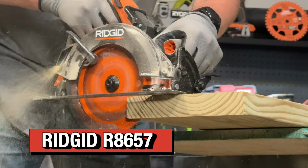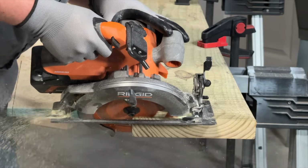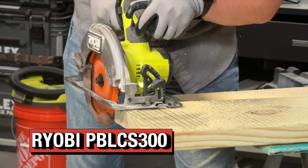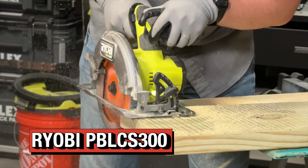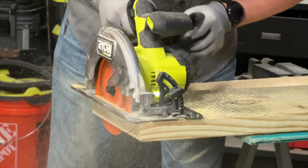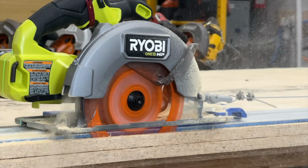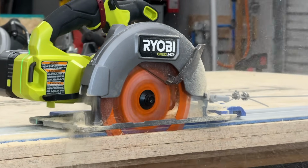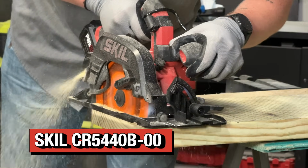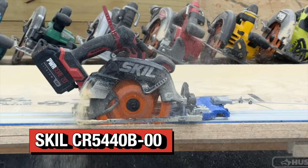Ridgid's best 7¼ inch offering comes in the form of its R8657, which we tested with their 8 amp hour max output battery. On the other side of the aisle, literally, it's on the other side of the aisle in our Home Depot, Ryobi represents the DIY class with their PBLCS300. Results for this saw came from using Ryobi's 4 amp hour high-performance battery. Rounding out the competition is Skil, and their CR5440B was tested using their 4 amp hour PowerCore 20 battery.